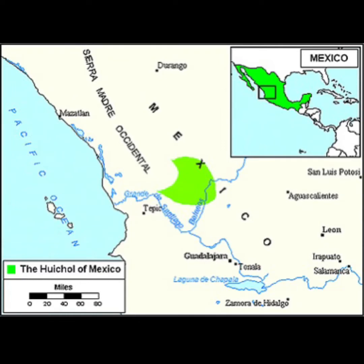So again, fossils of dinosaurs were found everywhere through the entire world. So we're just looking at one type of dinosaur that was found in Mexico.